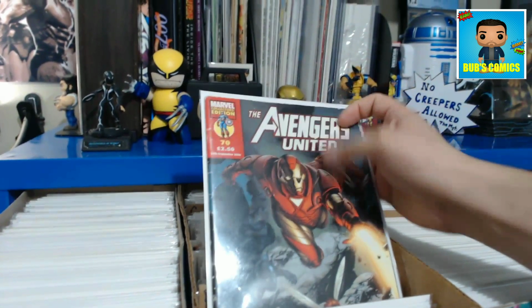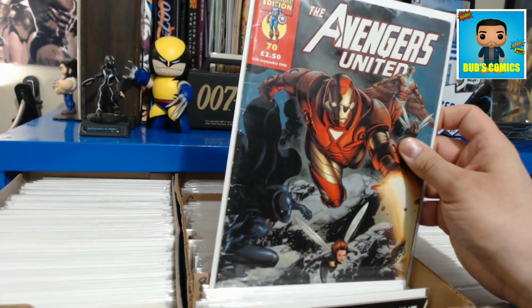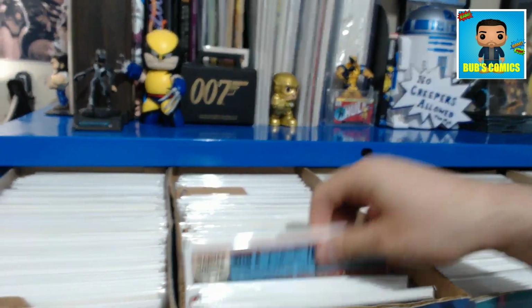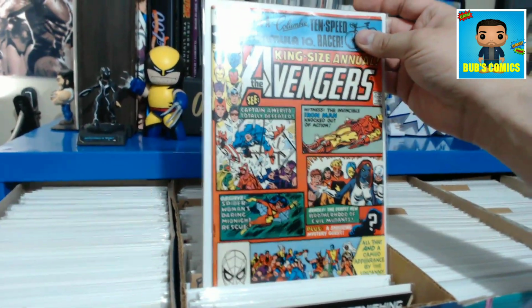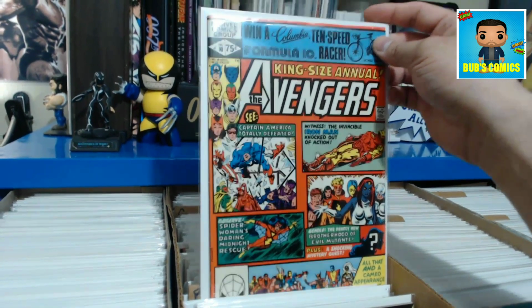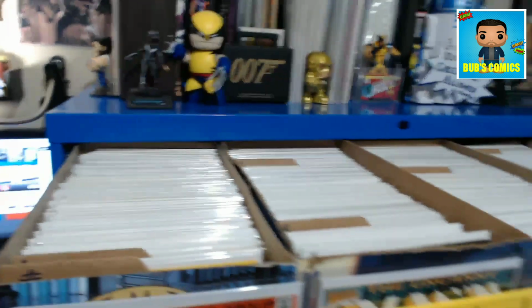And let's see. We got Avengers United. That's a Pence copy. Number 70. That's actually a UK collection of Avengers stories. And well, that's the last one in the box. Not a bad one. End off on a key. There's Avengers Annual number 10. First appearance of Rogue. So cool. So there you go, guys.